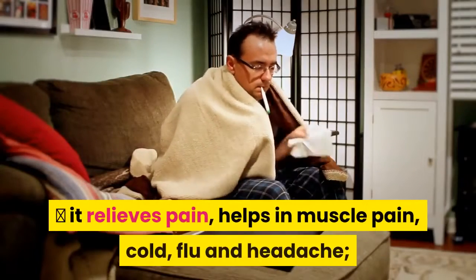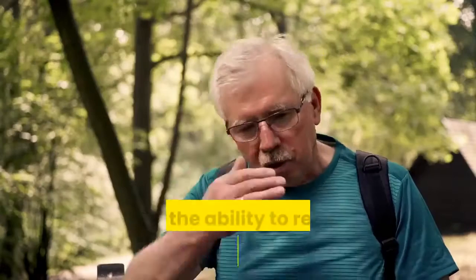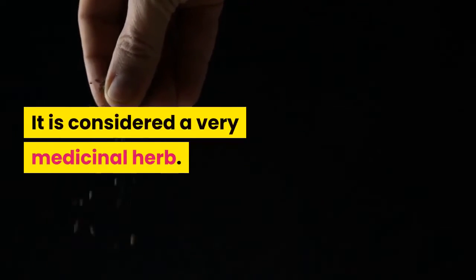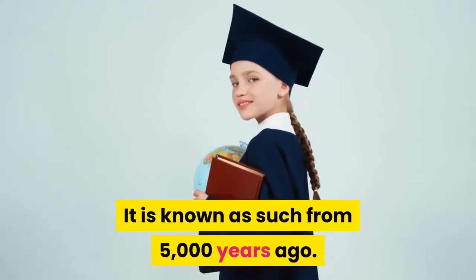It relieves pain, helps in muscle pain, cold, flu and headache. Has the ability to reduce the risk of stroke. It is considered a very medicinal herb. It is known as such from 5,000 years ago.